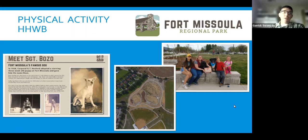And then kind of transitioning from sports and play, we have our own local mascot, Sergeant Bozo. Sergeant Bozo was adopted in 1928 by Corporal G.T. Esford as a three-week-old puppy that won the hearts of the U.S. 4th Infantry as their mascot. His exact resting place is not known, but he is resting somewhere within the historic district of Fort Missoula Regional Park.